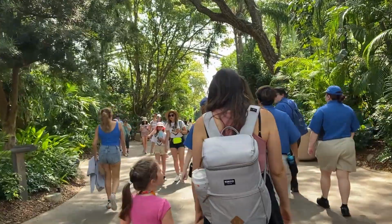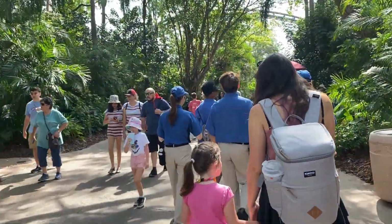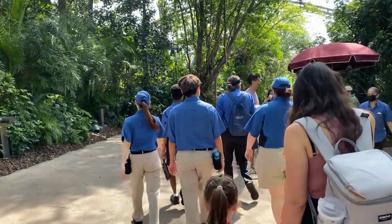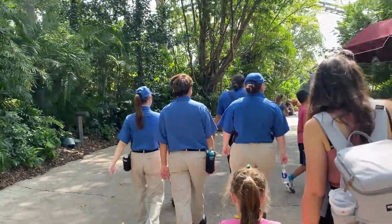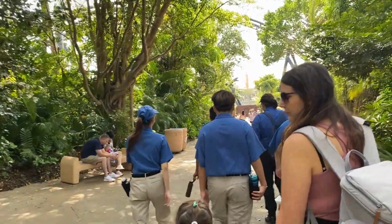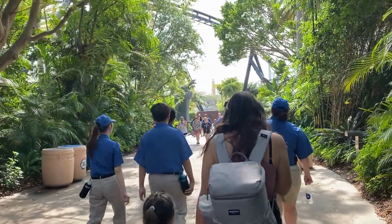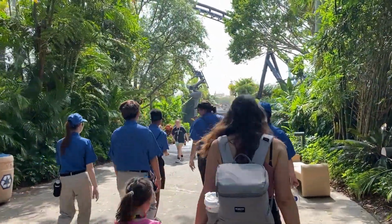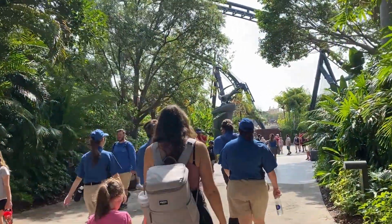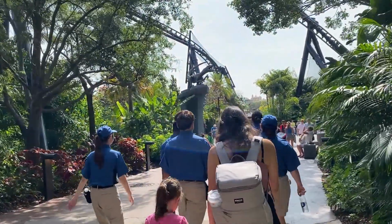Headed down the pathway to Velocicoaster. It's currently a 60-minute wait. We'll get down there, get in the queue. I'll start the timer, see how well this thing does. Even in the standard queue, Velocicoaster doesn't take as long as the posted wait time. Usually you can cut about 10 minutes off the posted wait time. And then with the Express, I think it should be maybe 15 to 20 minutes for us to wait.